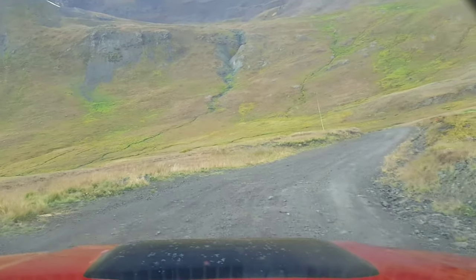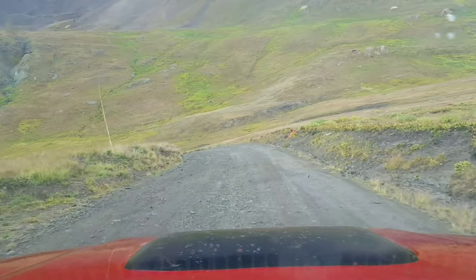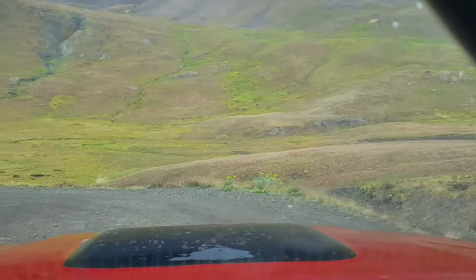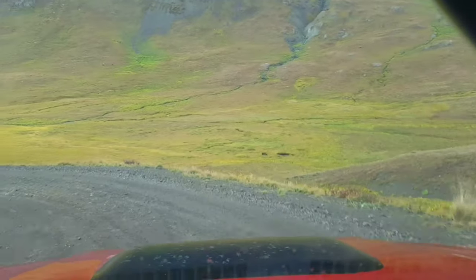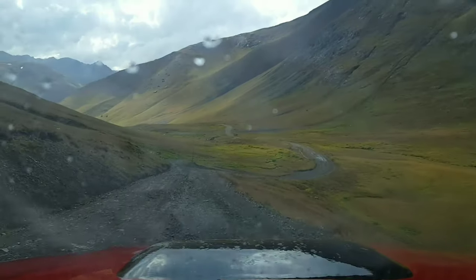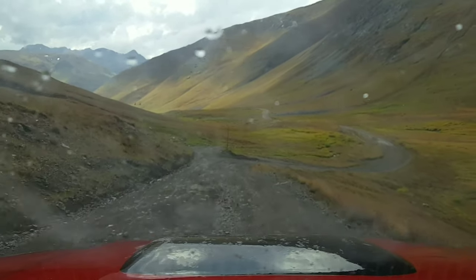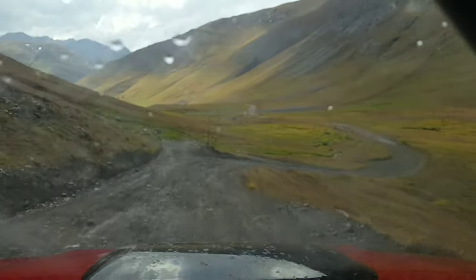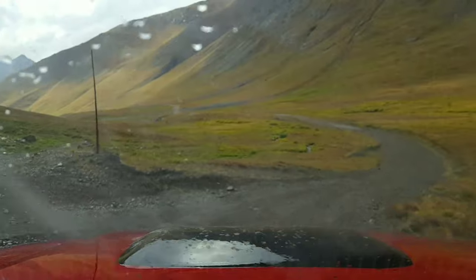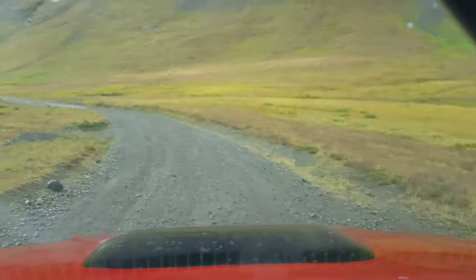Alright, so we're coming down Cinnamon Pass. And this is a pretty good pass. I'm pretty impressed with the scenery. That's for sure. It is raining, which has added a little interesting element to it, I guess. Not much, though. The road, for the most part, is in pretty decent shape. I wouldn't recommend anybody taking a two-wheel drive up it, because, not saying that you can't do it, but it'd be a little bit difficult.